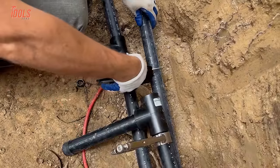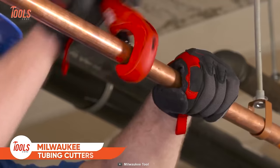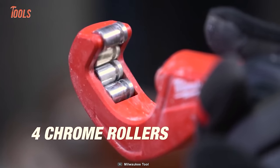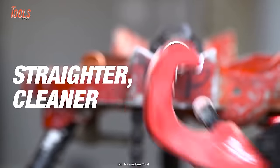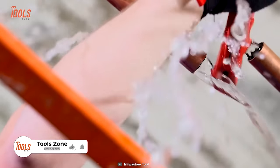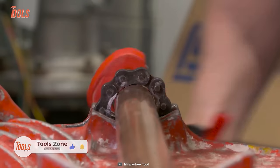Looking for a compact tube cutter to always keep nearby? Here's Milwaukee's Constant Swing and Mini Copper Tubing Cutters. The Constant Swing Cutters feature four chrome rollers to stabilize the action and provide straighter, cleaner cuts. It offers best-in-class rust protection when in close contact with water, and the smooth adjustment knob allows you to shift quickly from cut to cut.